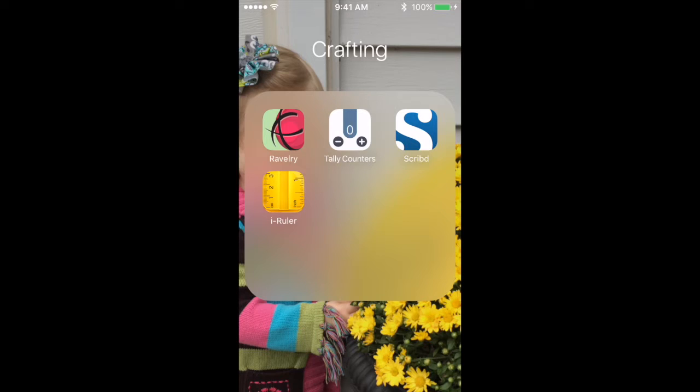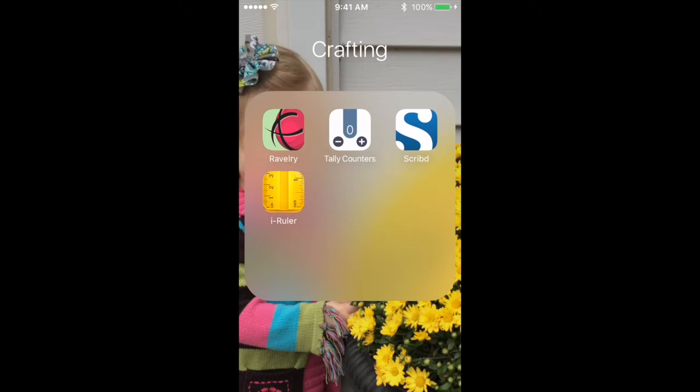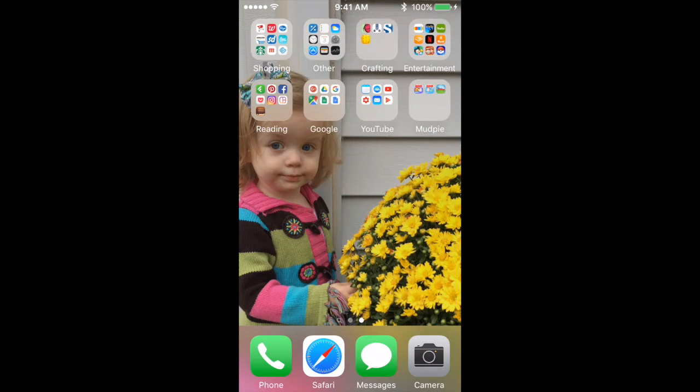But again, I just keep it in there. Actually, I think I can open it. I think I just have, oh yeah, you can tell I had a typo in the second one, but you can go up and down, so that's nice to have. It's nice to have in the widget because I can just pull down and not have to actually go to this. Scribed I use for some patterns that I can't get anywhere else, and iRuler is a pinch hitter when I don't have a ruler with me.